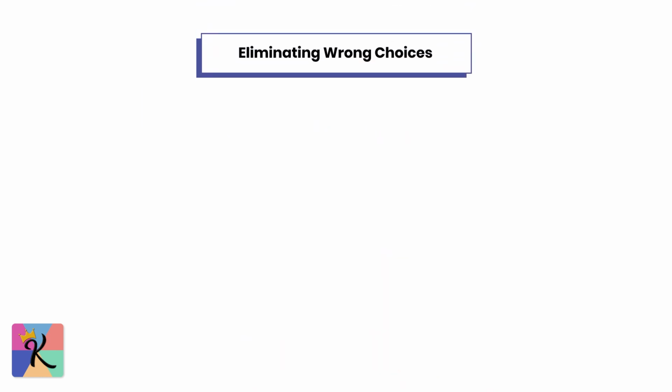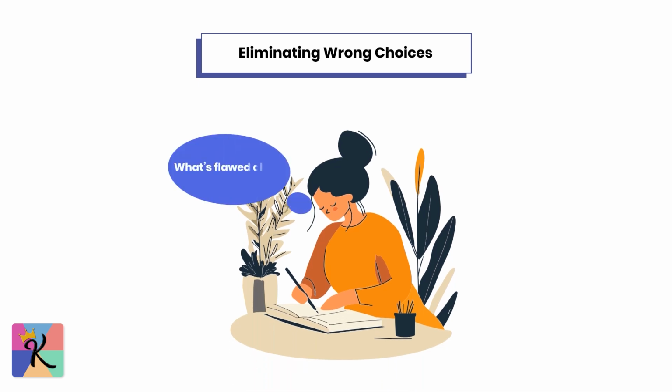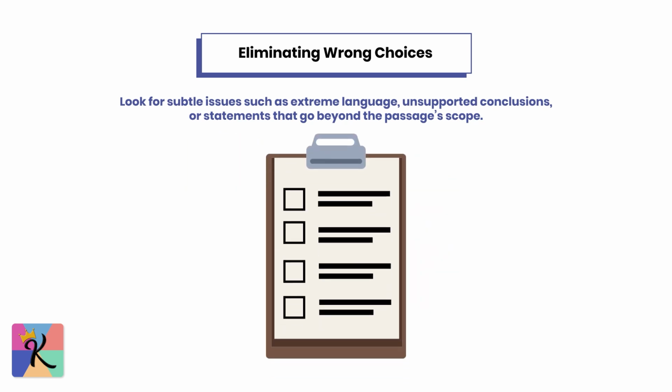Eliminating wrong choices. Sometimes you'll narrow it down to 2 possible answers that both seem right. In this situation, think about how the test writer crafted the wrong answer. Ask yourself, what's flawed about this choice? Look for subtle issues such as extreme language, unsupported conclusions, or statements that go beyond the passage's scope. The correct choice will usually withstand scrutiny, while the wrong one may have a hidden flaw.